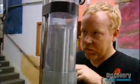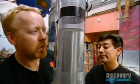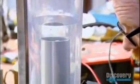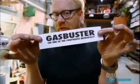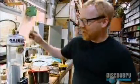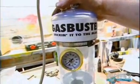Dude, I see bubbles. Check it out. Yeah, it is bubbling. It's working. Hydrogen is bursting forth. But will these tiny bubbles be enough to fuel a car? This was what I first thought was going to be the label. And then I thought, I can say that simpler. And I came up with, sticking it to the man.